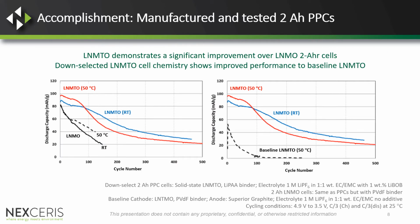A campaign of 2 amp-hour cells with the down-select chemistry has been manufactured by Navitas for the Year 1 Project Progress deliverables and for internal testing. In addition to the down-select LMNTO cell chemistry, additional 2 amp-hour cells were manufactured with LMNO cathodes and without the advanced binder and electrolyte additive to help us better understand the effect of the different cell modifications. We realized, unfortunately rather late, the critical importance of the formation cycle and gas generation on cell performance of these larger multi-layer cells.